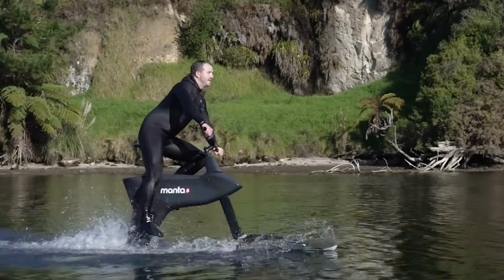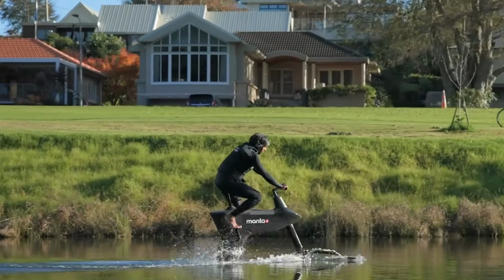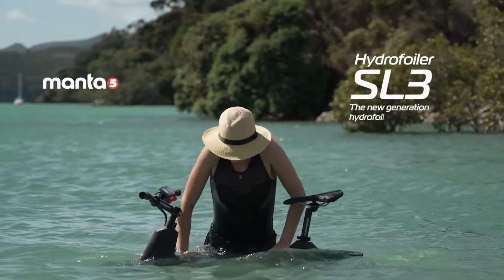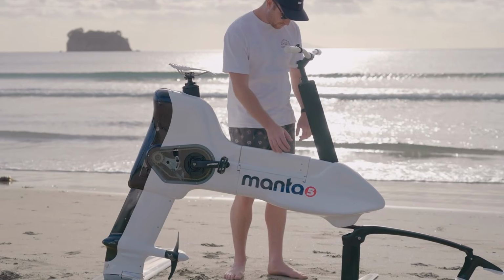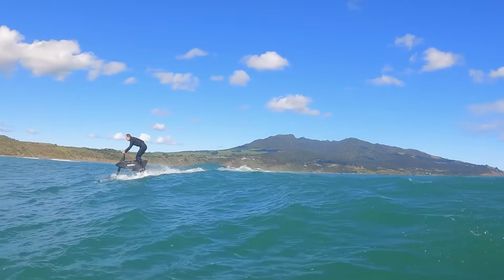You can ride it 3 ways: pure pedal power, electric motor only, or both together. The motor runs near silent, works in both fresh and salt water, holds up to 100 kilograms. No complicated controls, no steep learning curve, just you, the water, and open sky. If cycling needed a glow-up, this is it.